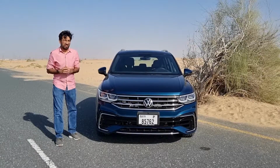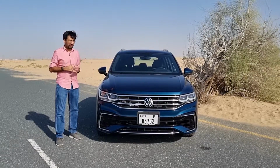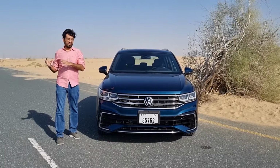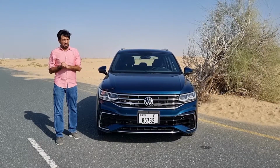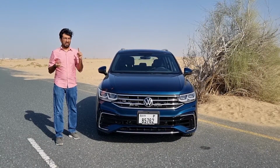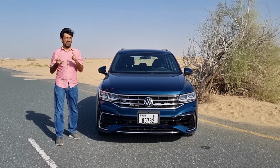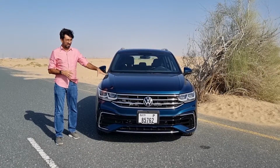So there are a fair few options available in this Volkswagen Tiguan with a lot of engine options. So let me first come to that. You get 5 different models. The first one is the Trend, the second one is the Life, the third one is the Elegance, and then the top of the range, which is the R Line.